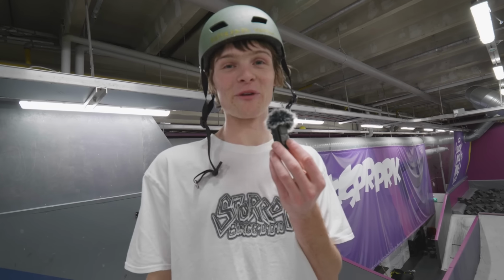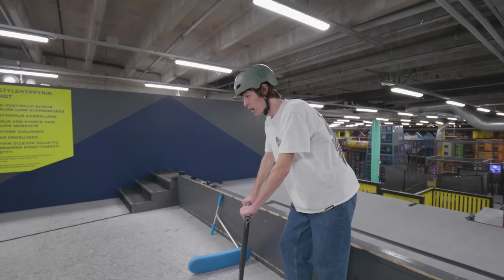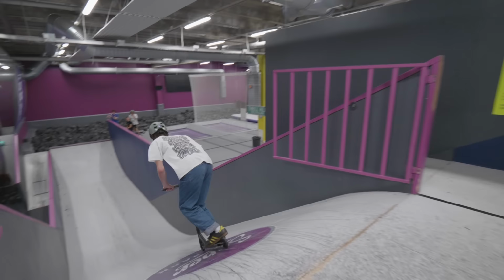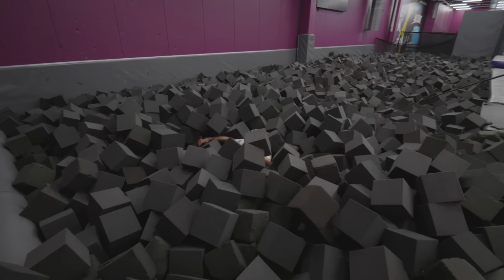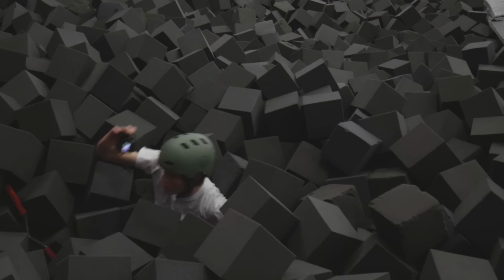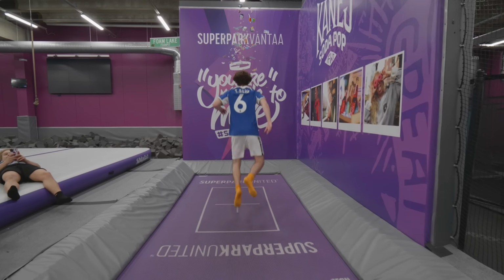I'm gonna do a double backflip on a scooter. All right. What you want, when you want. Big double backflip on a scooter. One, two, oi, clean. Now this park also has something even cooler, just through this wall.